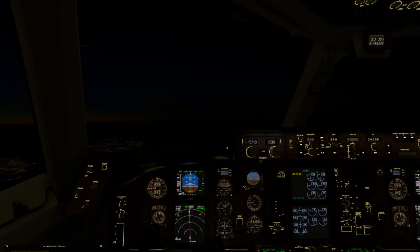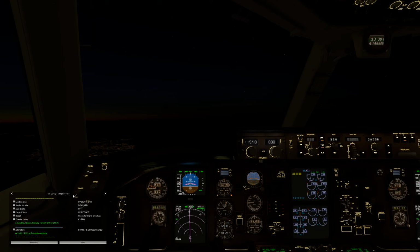Little nose down trim. There we go. I think we'll go and turn on the autopilot now. Autopilot command center. Okay, autopilot's engaged. That was fun. Okay, climbing at 295. Let's do our after takeoff checklist now that my hands aren't full of yoke.